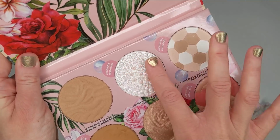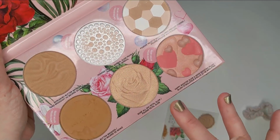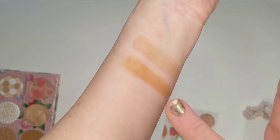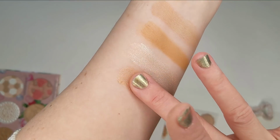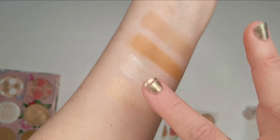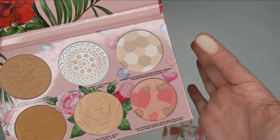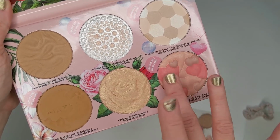All right, then we have the two highlighters. We have the Mineral Glow Pearls, and then we have the Rosé All Day Petal Glow. So here's the Glow Pearls, and then the Petal Glow. This one's more of a golden highlight, and then the Glow Pearls is a bit more white and frosty. And then this powder, I don't know if it's really going to show up as a color, but we'll swatch it anyway. And then we have the Happy Booster Blush.